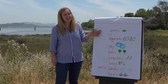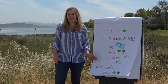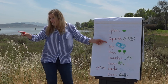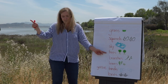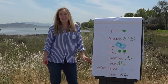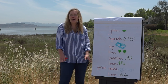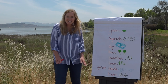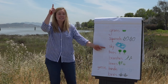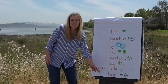In the wetlands we can see many things. We can see the grass, we can see the squirrels, we can see the sky, we can see the trees, we can see the branches, we can see the leaves, we can see the geese and the bees.